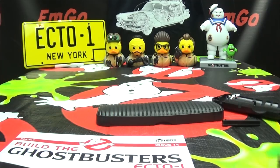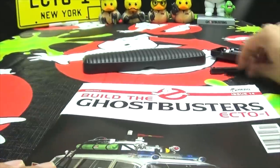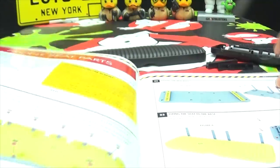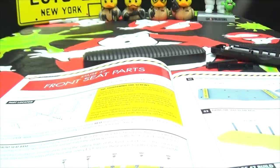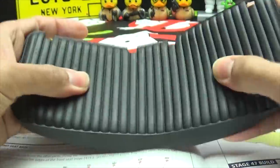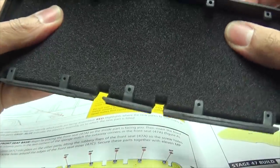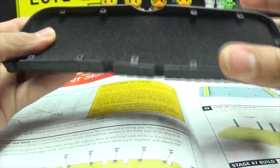So here is what we are working with this time around. So let's open up our instrucciones. Alrighty. So what are we doing here? So we're taking this piece. This is the cushion. Oh, it's actually, this is rubber. It's made of rubber. That's interesting. Very, very interesting.